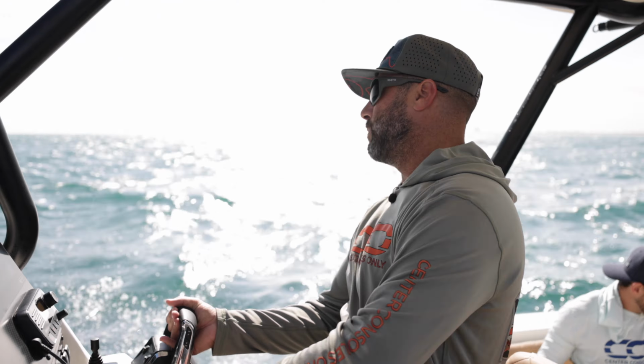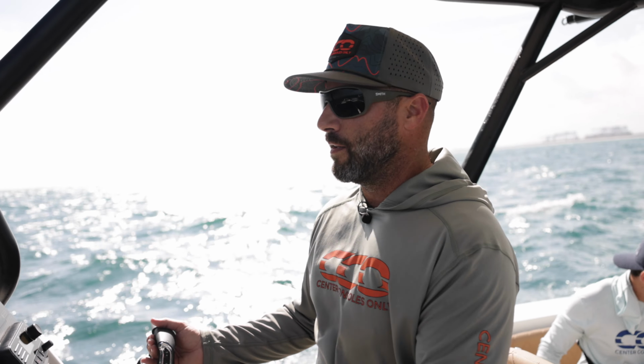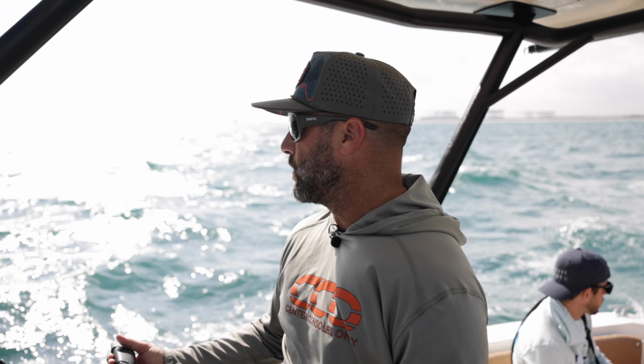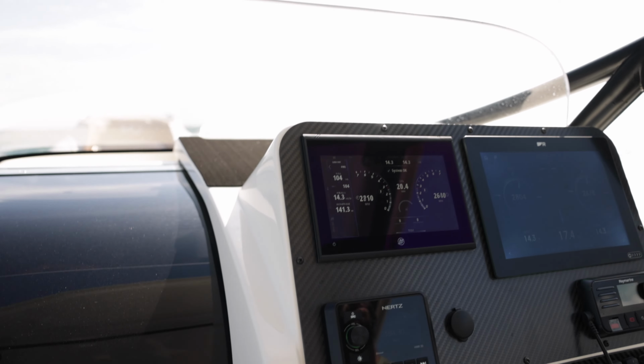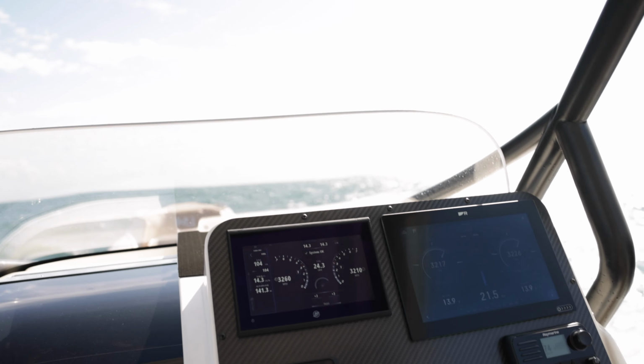So what we're gonna do now, blowing pretty good here. The wind definitely picked up right out of Port Everglades. No, you can't see it in the video as usual, but it's 2 to 3 with some 4s, I would say. Let's see what the 33 can do. Head sea right now. Trimmed down at the moment, jumped on plane pretty quick.